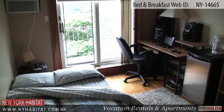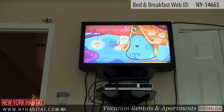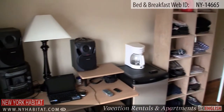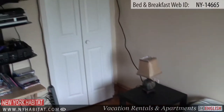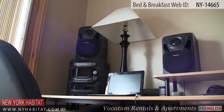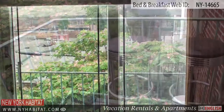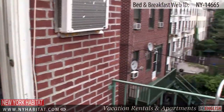Your bedroom comes with a double bed, a flat-screen television with cable, a desk, and a chair. There is also the convenience of a mini fridge and an air conditioner. There is a closet in the room for storage space, as well as a stereo for use. There is a balcony that can be accessed through sliding glass doors. Please note that the owners will also need access to the balcony at times.